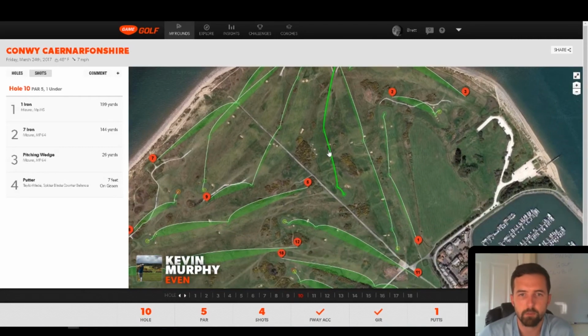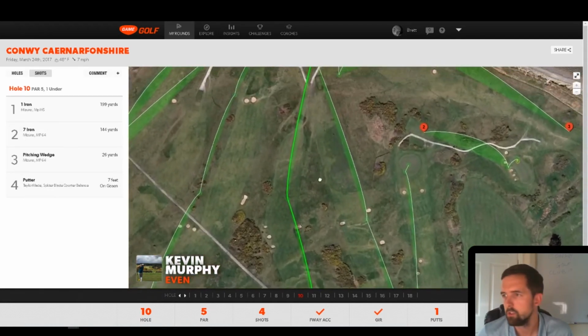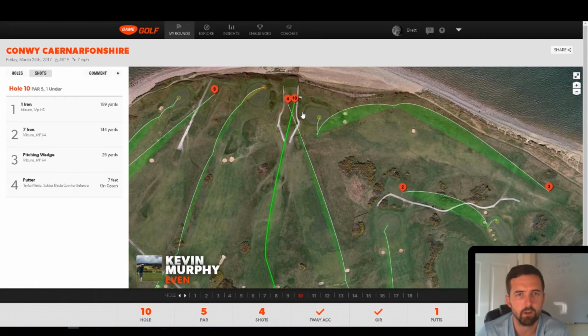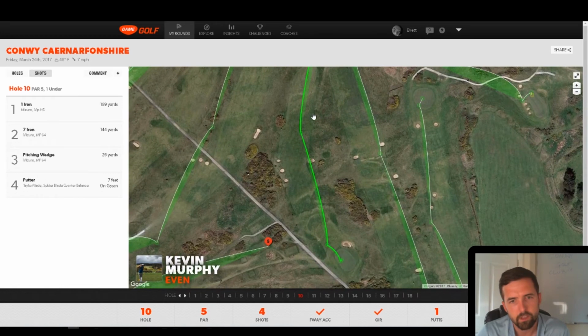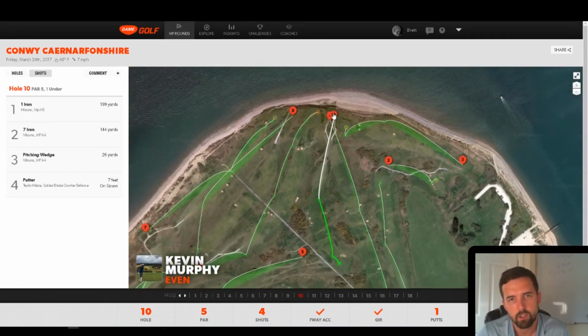10th, par 5 again. I'm guessing these run parallel to each other, so you're going up one and then back down the other. Seems to be what it is. So for him, this looks like it's going to have been downwind. It's a 1-iron, 200 yards. It's a 540 yard par 5. Sorry, so he's hit a 1-iron down the middle. Okay, so this one seems like quite a straightforward par 5.